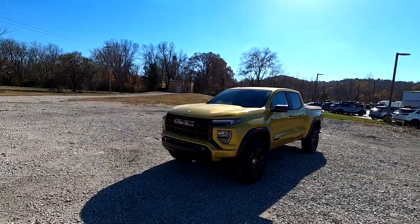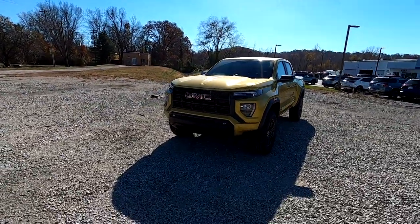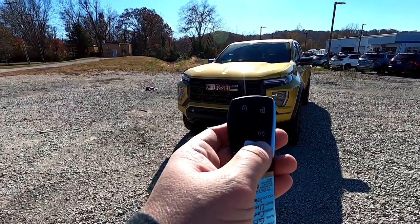All right, before we get inside, this vehicle does have remote start as standard. Very easy to operate, just double press the remote start button on the key fob.